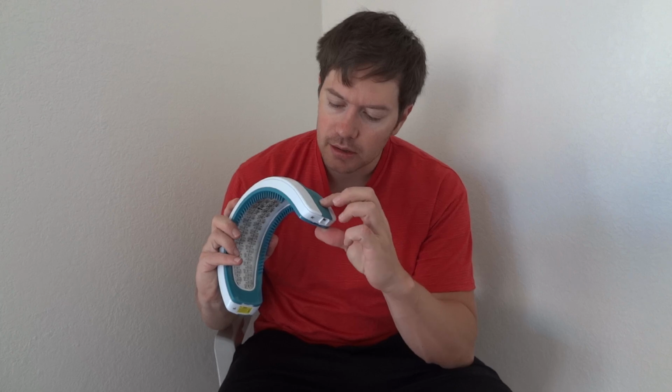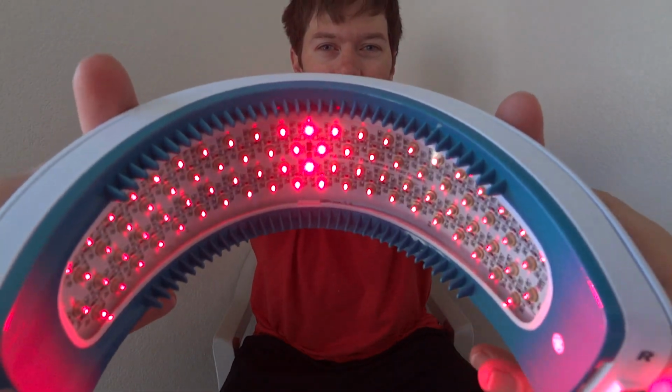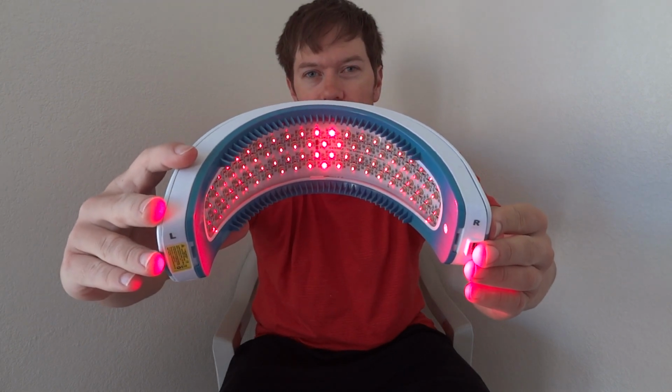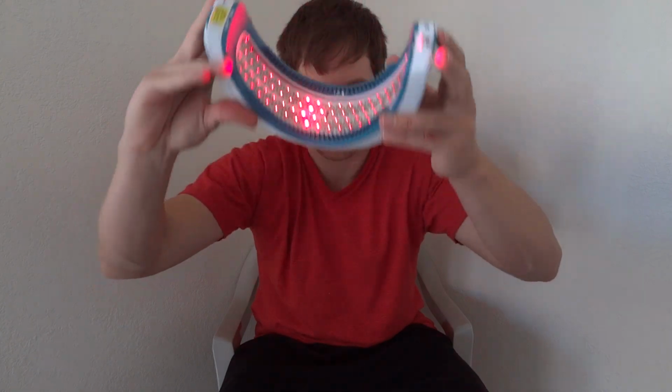It's charged up, so the power button's kind of weird. It's actually the lower one of the two, and then basically you hear the vibration. So I'm gonna put this up here, but you see. You guys can hear that. There's slight vibration, just like the Professional 12. So it's doing it every 4 seconds.